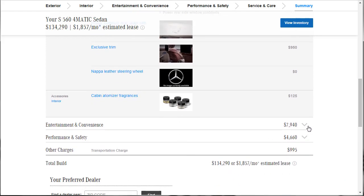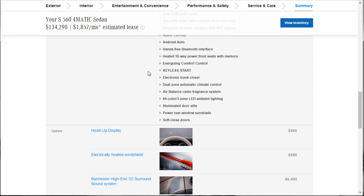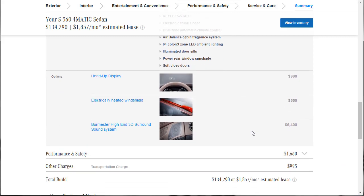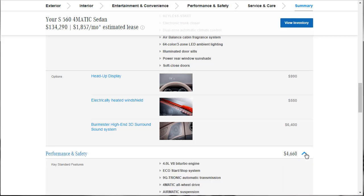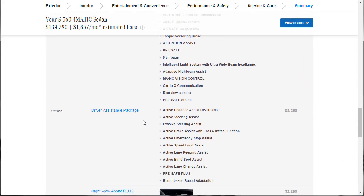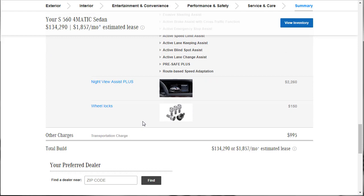Entertainment and convenience, almost $8,000. This is all the standard features. So nothing there, right? Heads up. Oh, yeah, here it is. Heads up display, electronically heated windshield, and then that upgraded Burmester. Performance and safety, here's all the standard features. And then our options were the driver assistance package, night view assist, because nobody ever gets it and I want it. And then the wheel locks. And then you got your little destination charges and all that.